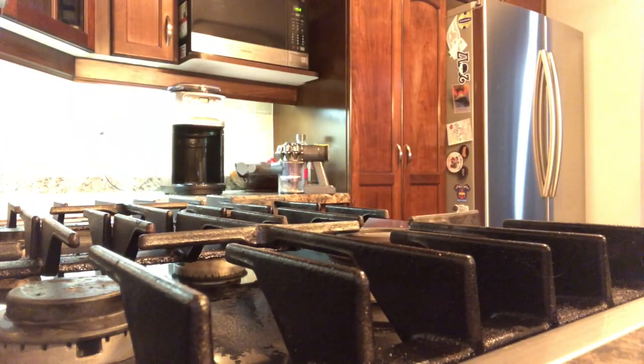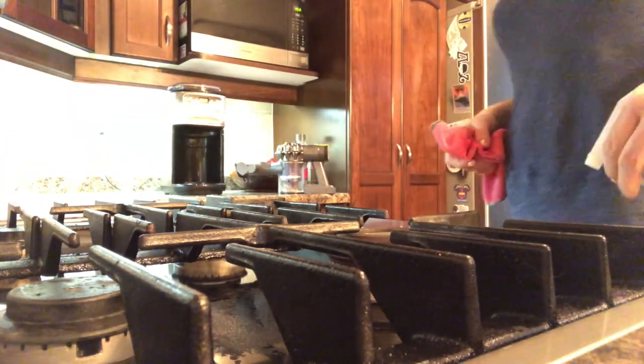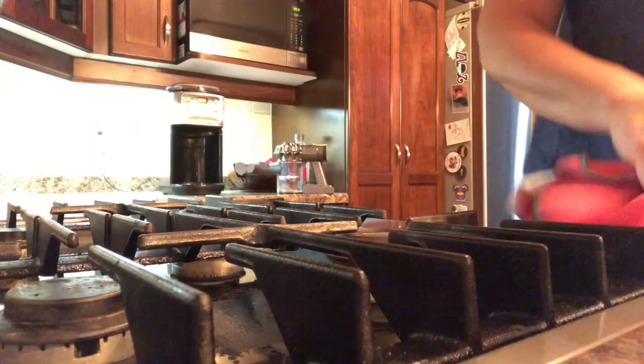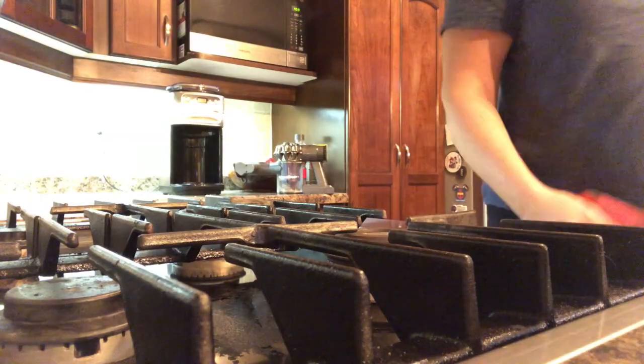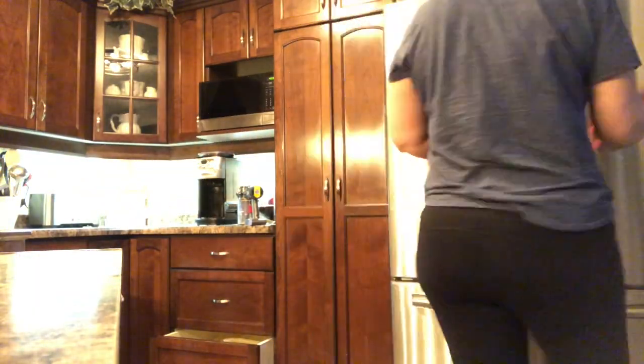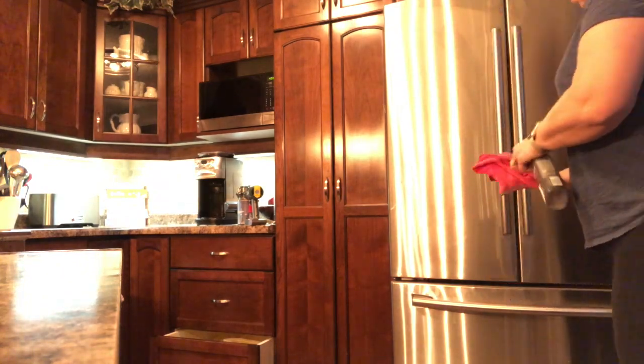And for stainless steel, I use the Method stainless steel cleaner, and I clean all the stainless steel surfaces on my microwave, my coffee maker, my toaster, fridge, dishwasher, stove, anything that's shiny, I clean it with the stainless steel cleaner.